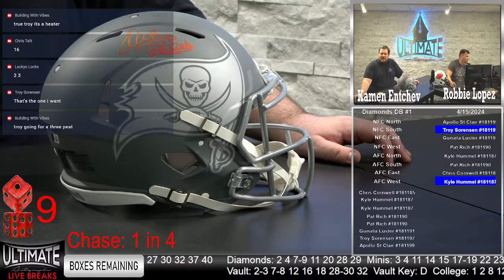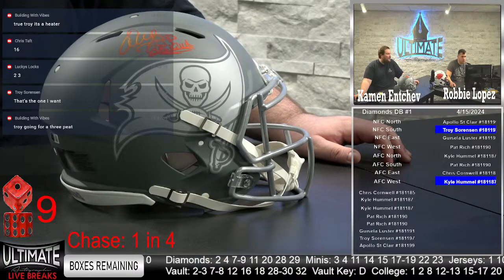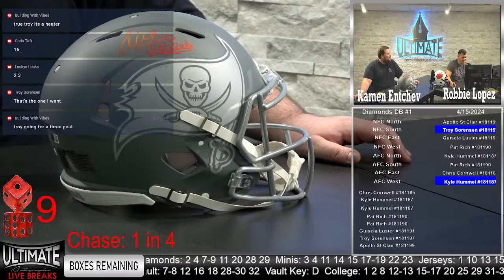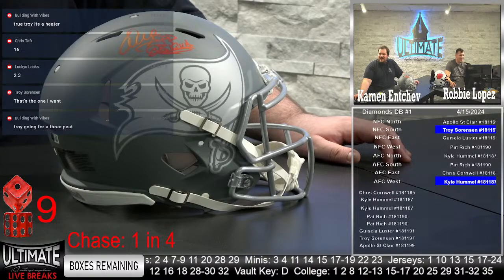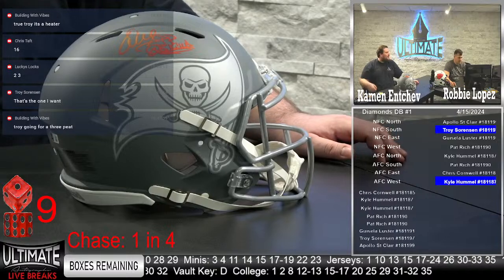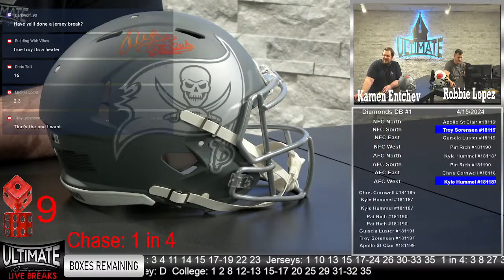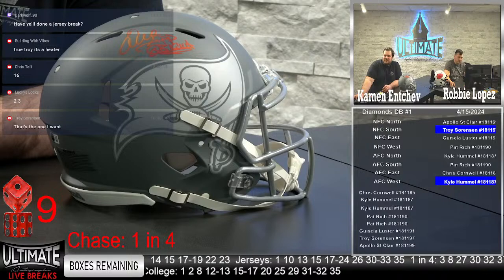Troy, it's a heater, says Building With Vibes. Look at that. Troy even has his own personal cheering section right now. He does? That's not bad. Look at that. I know Building With Vibes. I mean, name says Vibes. He's sending out all the good vibes for Troy. Sending out those good vibes. Right? I love those good vibes.